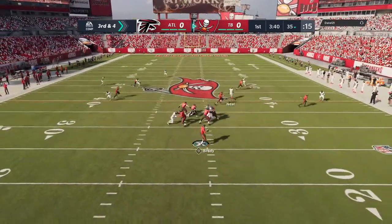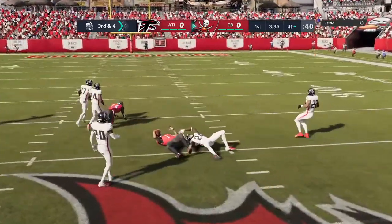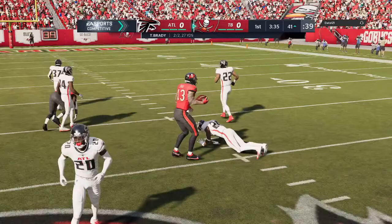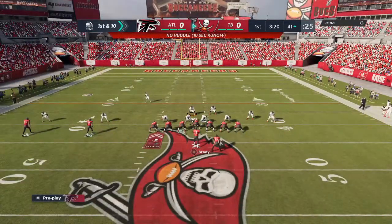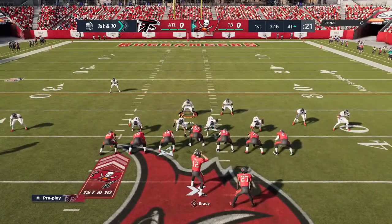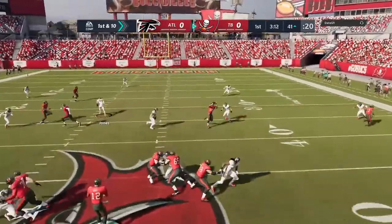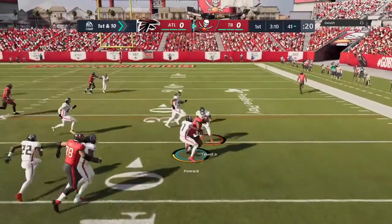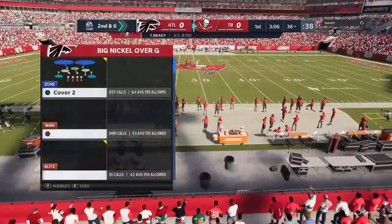From the gun, it's Brady. He's got Evans. And he'll have it past midfield almost to the 40 before being taken down. That's a third down conversion of 24 yards there. Nice play. On first down, Brady. That's caught by the big tight end, O.J. Howard. They'll contain him to just 4, second down.